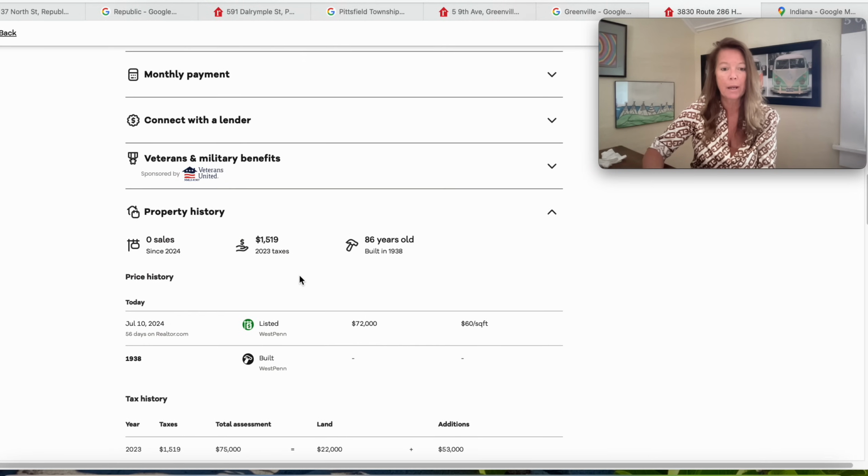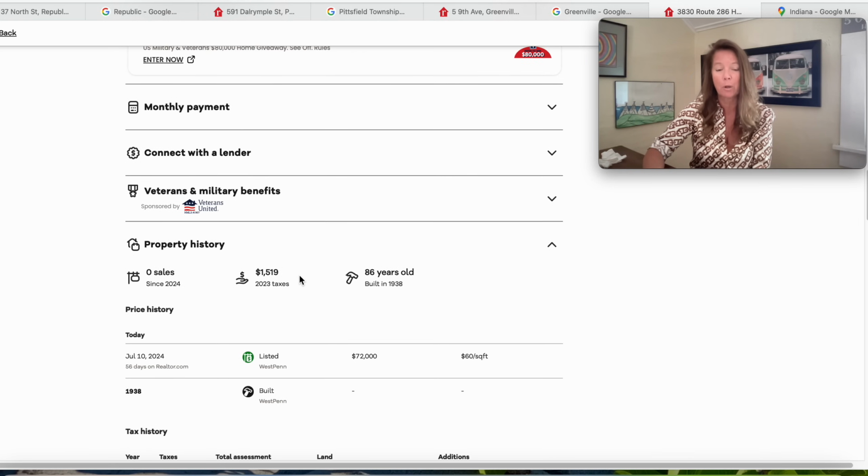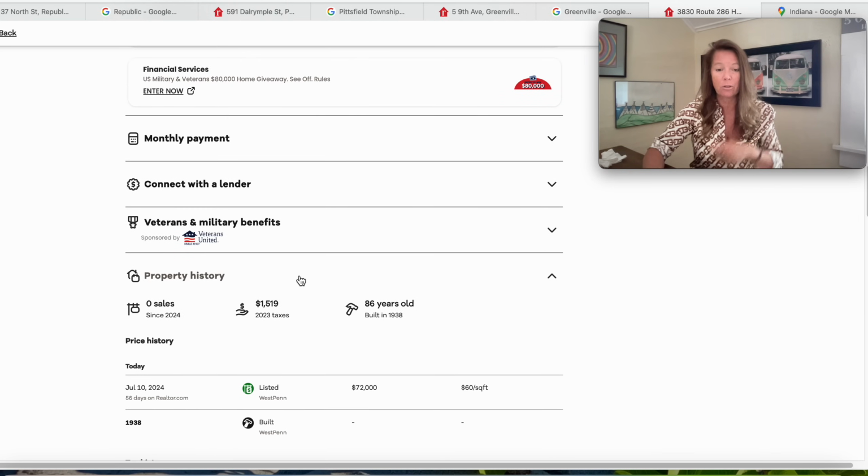And then when we look at the history on this one, it was just listed, so maybe there was some longevity with homeownership, and then they decided to put it back on the market. The house is 86 years old.